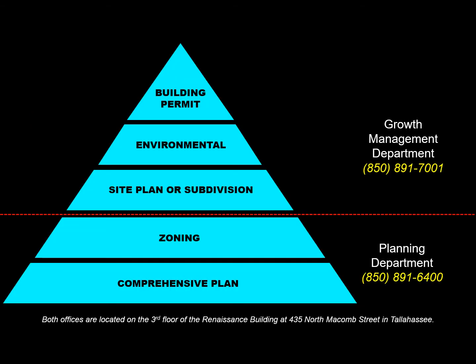The steps that a project goes through are very much like a pyramid. Each step builds on the steps that precede it. A building permit is at the top of the pyramid, but an applicant gets there through the process described in this webinar. Everything begins with the comprehensive plan, which is essentially the master plan for how a community is anticipated to grow over the next 20 years.